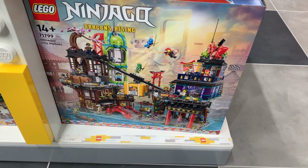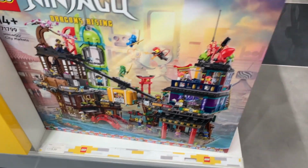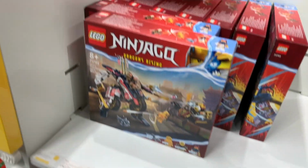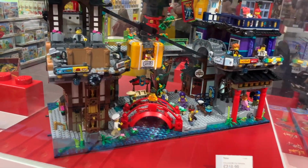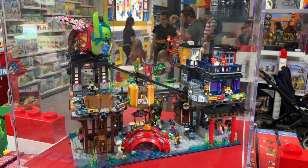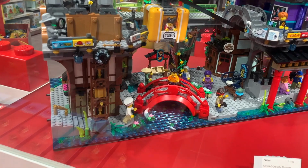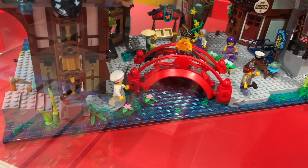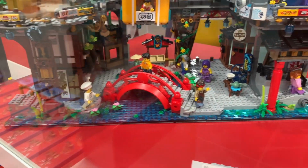This is the new set, Ninjago City Market. Very big box, just released recently. And just up here, the actual set's on display. So a very large and impressive model. I really like how the colours pop, a good range of colours. You can see there's nice water detailing too, with some lily pads and a nice red arch bridge.